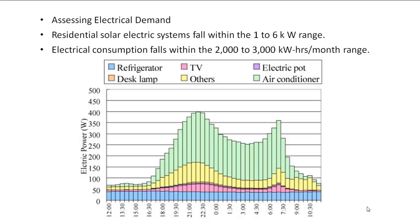In homes in which natural gas or propane is used to cook food, heat water, and provide space heat, electrical consumption may be as low as 400 to 500 kilowatt hours per month. A smaller system would be needed in such instances. Although many factors affect the cost of a PV system, the size of the system depends on electrical consumption and solar resources.